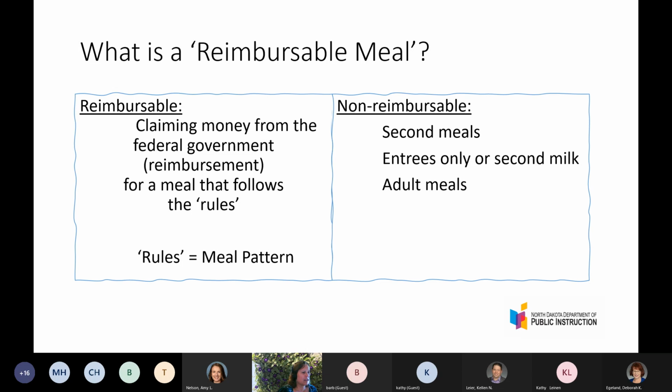Now, you may be serving meals that cannot be claimed for reimbursement, and they have to be tracked in the production record, but not included in your meal count for the day. These meals might be a second meal. Now, remember the rule is only one meal per child per meal service. So just one breakfast for a child, one lunch for a child, one snack for a child.